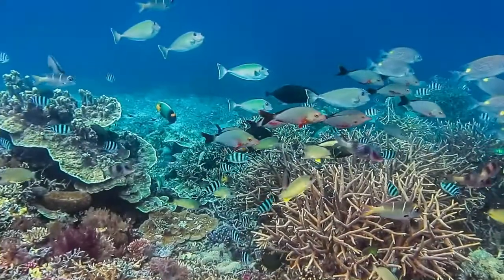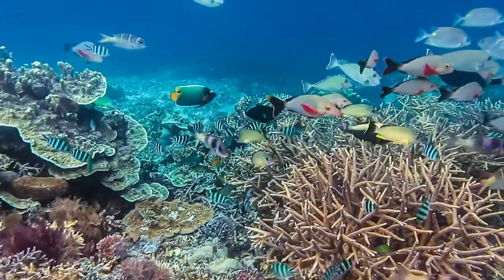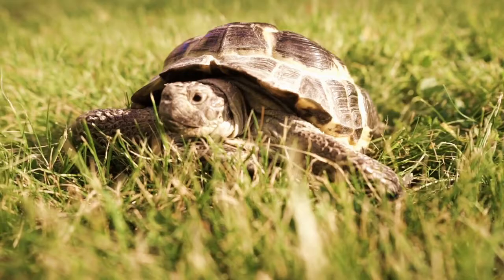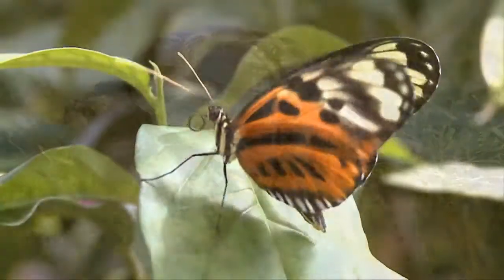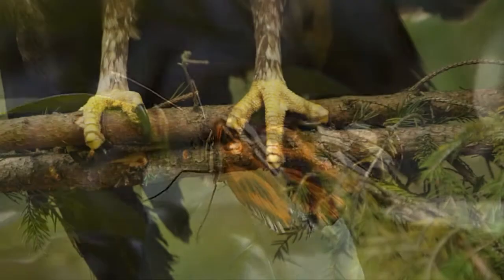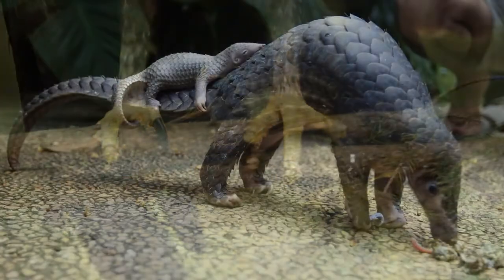The first organisms that pop into my head when I hear the word scales would be fish and reptiles like alligators, crocodiles, snakes, and turtles. In addition to these animals, you can find them in other places like insect wings, bird legs, and even on mammals like pangolins.